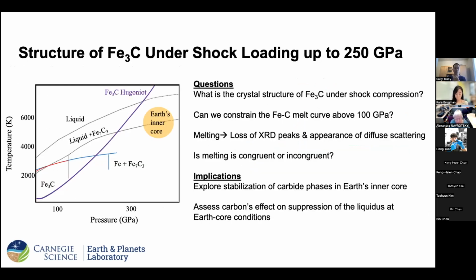We're interested in understanding what the structure of Fe3C is under shock compression. And we're also interested in understanding whether we can put any constraints on the iron-carbon melt curve at pressures above 100 GPa. Looking at melting through shock experiments can be pretty useful because we can directly observe that by looking at the loss of diffraction peaks along the Hugoniot, but then we also have an independent measure of density from our velocimetry measurements. And so in these experiments, we're really interested in investigating carbide phases in Earth's inner core, and also understanding how carbon might suppress the liquidus at Earth core conditions.